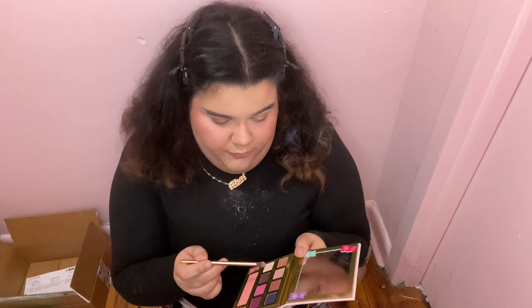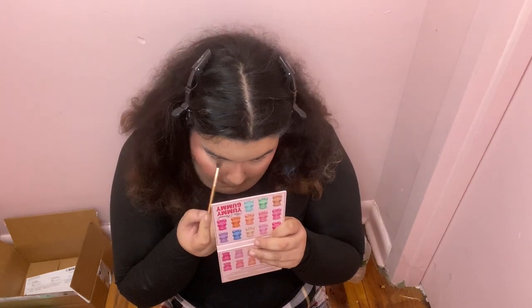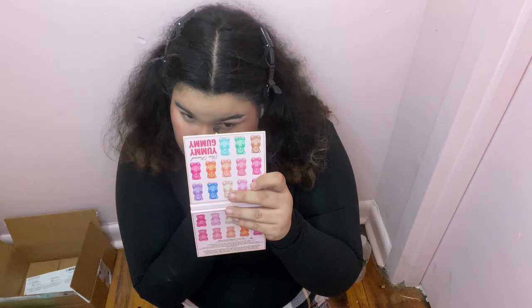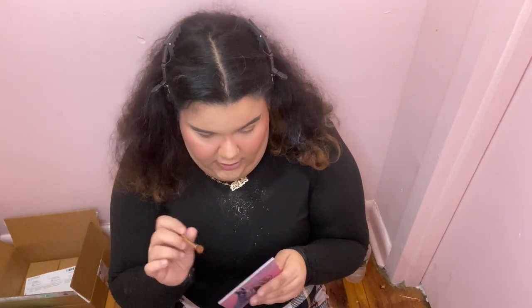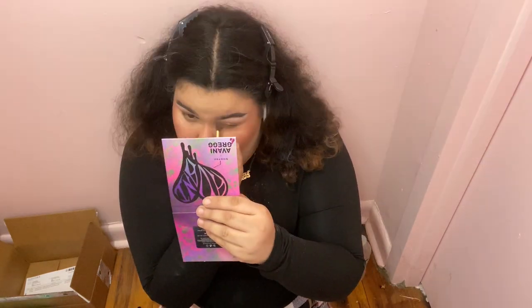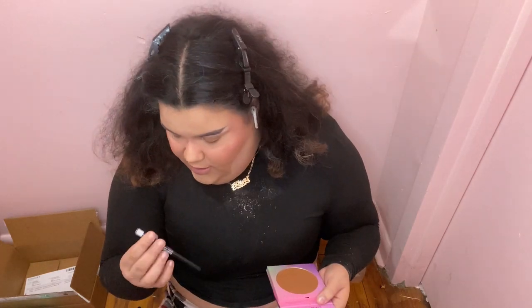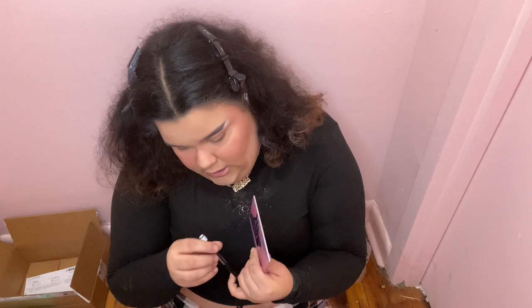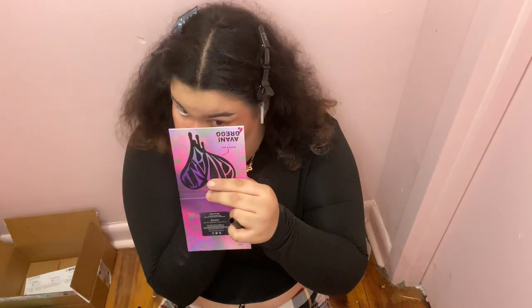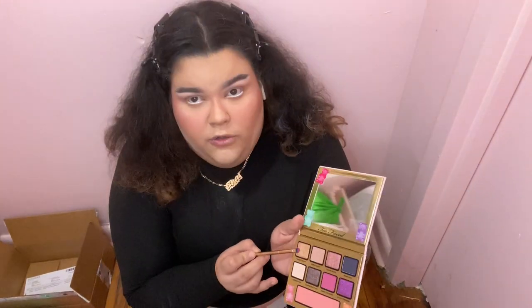So now we're gonna finish up our eyes, and I'm gonna grab Sweet Spot again, and I'm just gonna underline. And the Morphe again, and I'm just gonna repeat the process that I did on top. Go in with the J. Cat Lit Up Auto Eyeliner in white. The Too Faced Sweet Tooth, the gold one that I use up here.